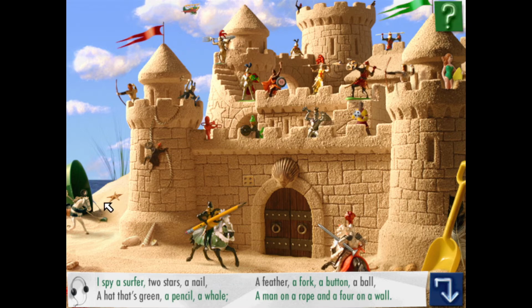Gotta know all the stars. One star. Two stars. Bam, bam. Two stars. Oh, this guy's got a soccer ball. What are you doing here? That's green. Who invited you to the castle siege? A nail. And a feather. They all have feathered hats. Oh, it's hiding behind the surfer. Maybe these two are a couple, and they just stumbled in.